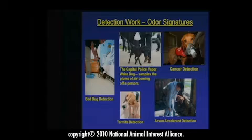Quite fascinating. Cancer detection dogs in the upper right-hand side are obviously a very high use. As I understand it, mankind cannot yet make a machine that can smell the odors that cancer gives off as well as a dog can. Termite detection, arson, accelerant detection, all these are dogs smelling the signature of an odor that they've been trained to signal when they find it.